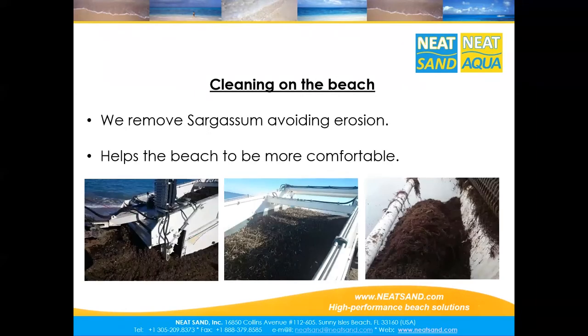This is one of the equipment that we have to remove sargassum from the beach when it's on the sand. There are other equipments right now on the market, but I'm proud to say that this one is probably the only one that is able to remove sargassum without removing sand, which is one of the biggest problems right now when people start talking about removing sargassum or even removing any other kind of debris on the beach, that it causes erosion and removes a lot of sand.